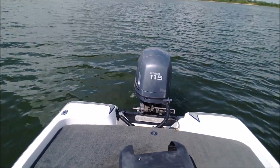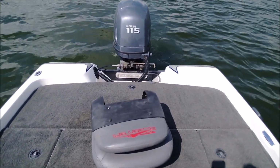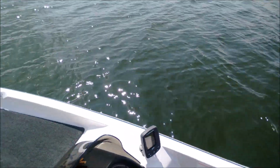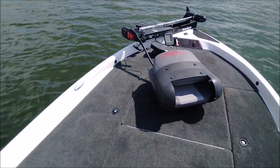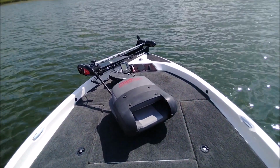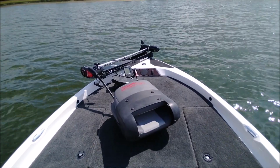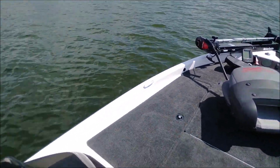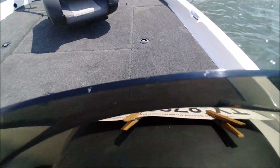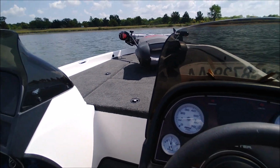I didn't get to do a video last time because the boat ramp was so crowded. I decided to put it in before I shot this, since I have to leave the trailer in the water. There's no way to, the docks and stuff are almost on the beach. We've had such a problem with rain this year. But anyhow, here we go. I'm going to take a spin and show y'all how this thing runs.